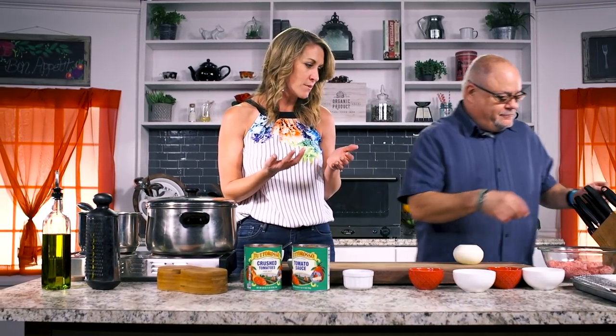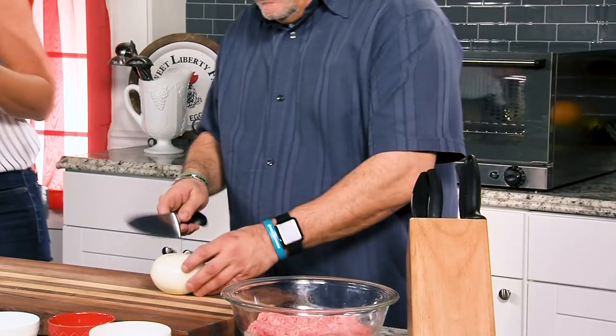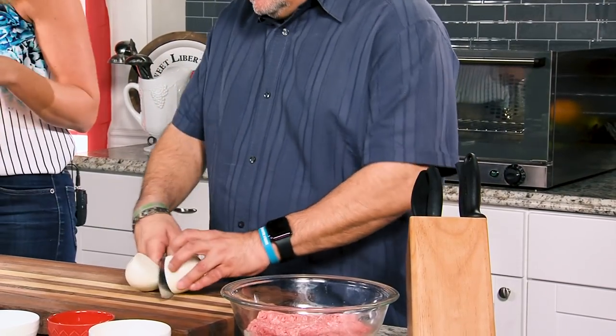Robert, if you can start prepping that onion for me. Yes. So I'm so excited to do polenta. I was telling Robert, I don't really make polenta that much, so I'm excited that we're making it here today. He's gonna teach me all the tricks so I can make it in my house.